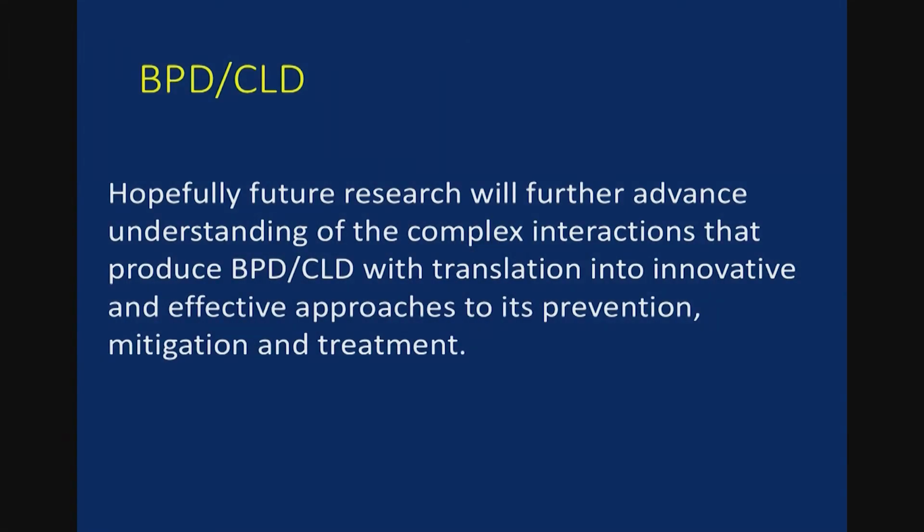So that's really sort of the quick Cook's tour that I had about 10 minutes to tell you about, and hopefully future research will further advance our understanding of the complex interactions that produce BPD, CLD, with translation into innovative and effective approaches to its prevention, mitigation, and treatment. And I look forward to hearing about these from the other speakers.